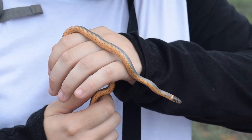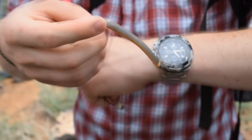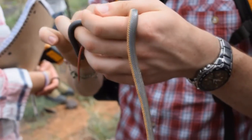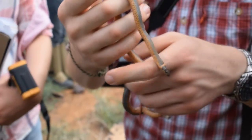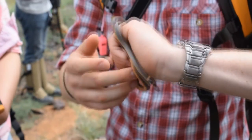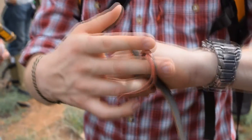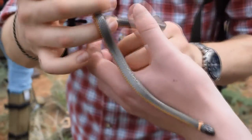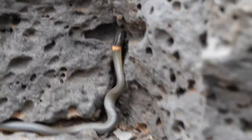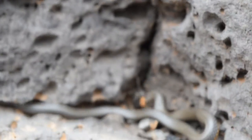Is this a lot bigger? In the west they get quite big. Look at that. Yeah, I know. One go. He's like, go away. Well, it didn't work very well last time, did it?